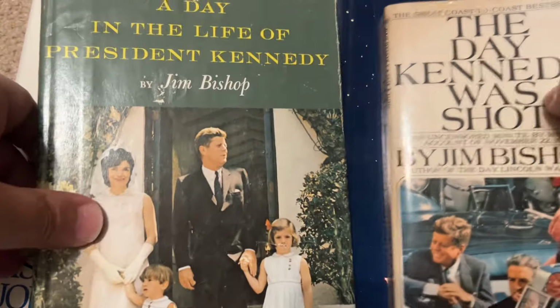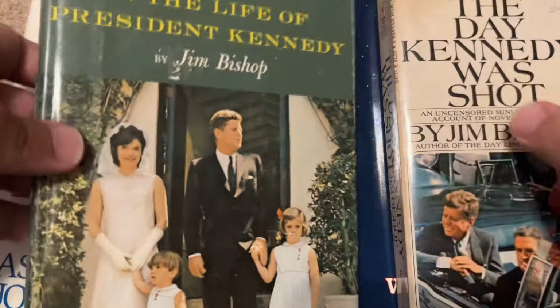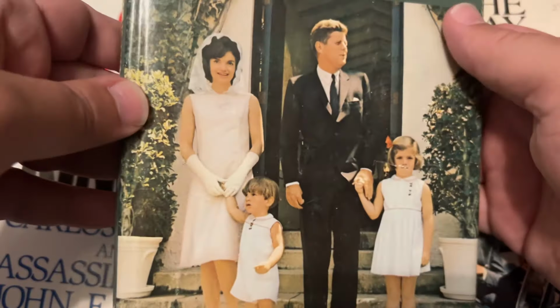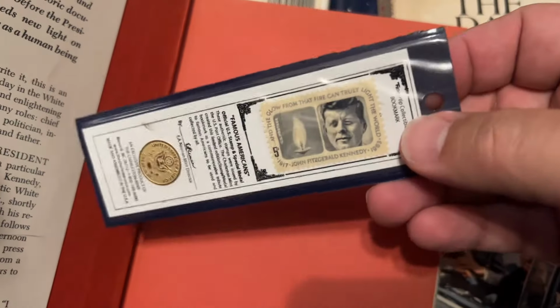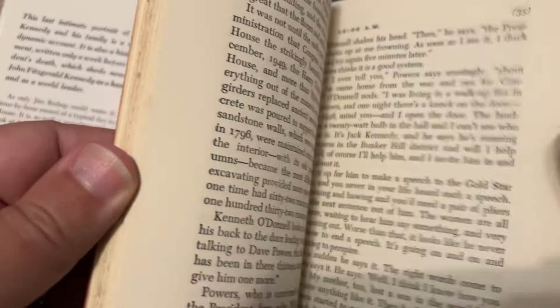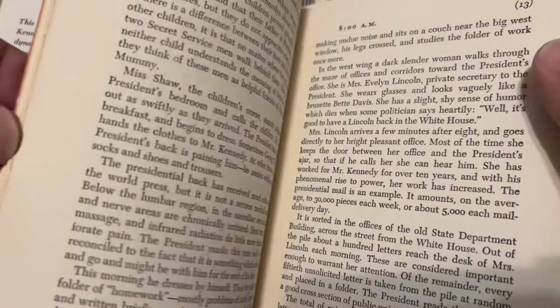Here's two oddball books. Well, I'm not really oddball, but two poignant books. Let's put it like that. This is A Day in the Life of President Kennedy by Jim Bishop, and this is The Day Kennedy Was Shot by Jim Bishop. A couple weeks before the assassination, Jim Bishop sat with Kennedy for a few weeks to write this book, which was intended to be some re-election propaganda for him, to sort of humanize the president and make him more appealing for mass consumption. So his daily routine, how he spent time with his wife and kids, and what he ate for breakfast and so forth, how he got along with the staff.